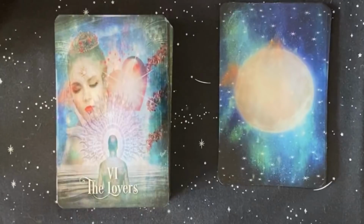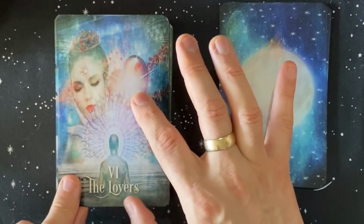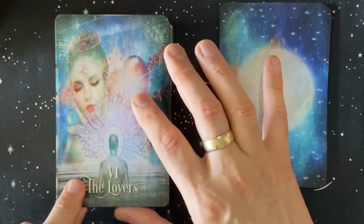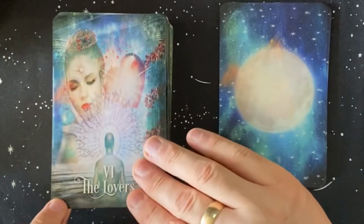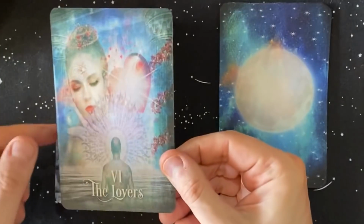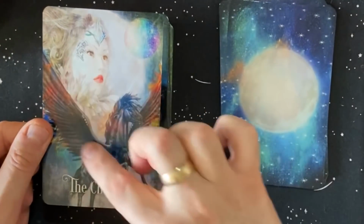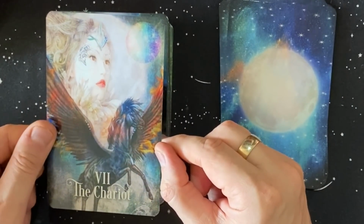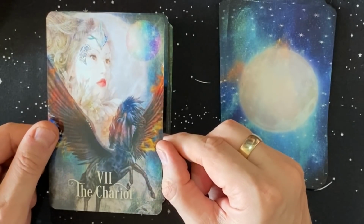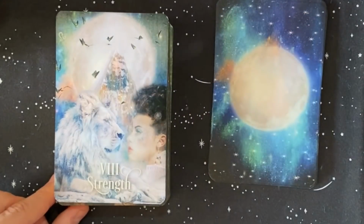The Lovers. It's like going through different portals, isn't it? I love the love heart. He's up to his waist in this ocean. Chariot. We've got a Pegasus here. Wow. Oh, Strength is beautiful. I love this card.